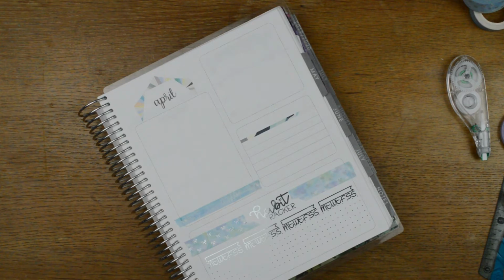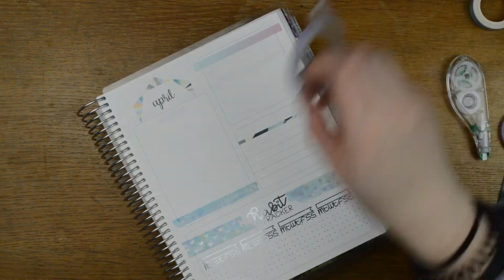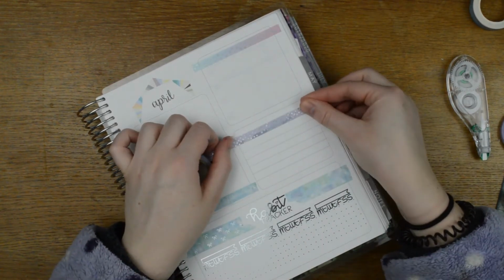My mood tracker is going to stay the same as always, except, you know, the fact it's moved. So it's not really any different, it's just moved. Which isn't really changing, I suppose, it's just moving, isn't it?